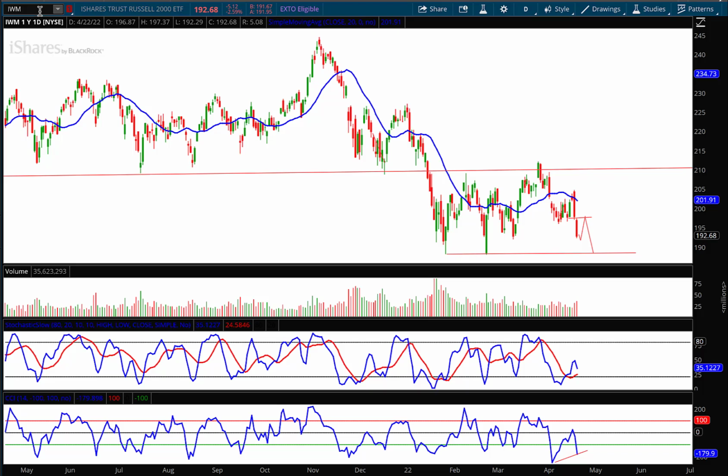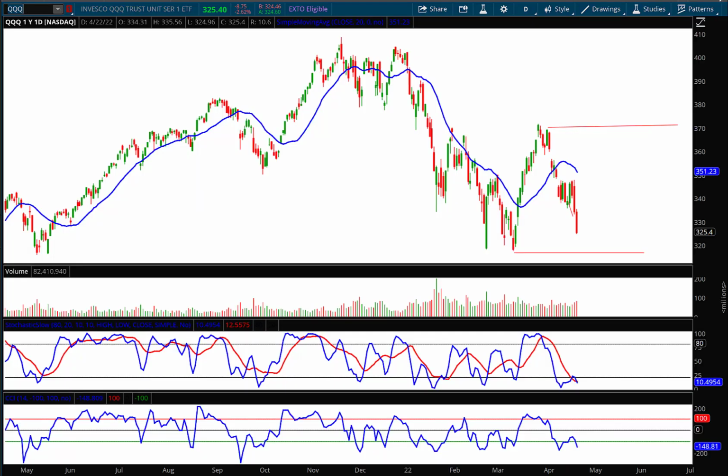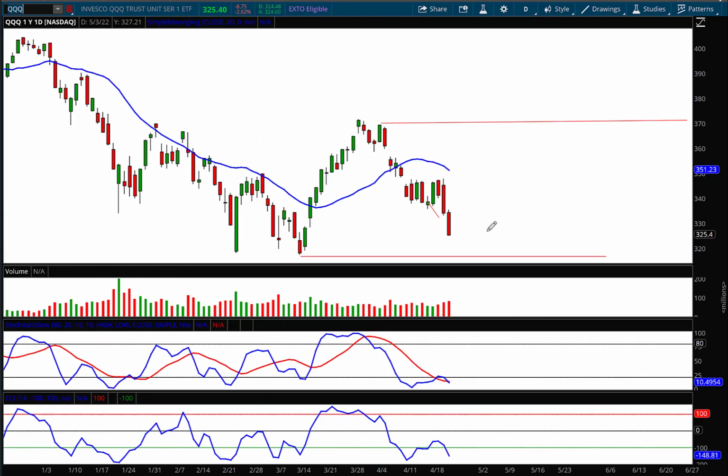If we take a look at the Qs, which basically represents the tech sector, we have the same story. I had my downside target right there at 332.31. We hit that today and went a little bit beyond that. Again, volume is increasing, but here we go again.